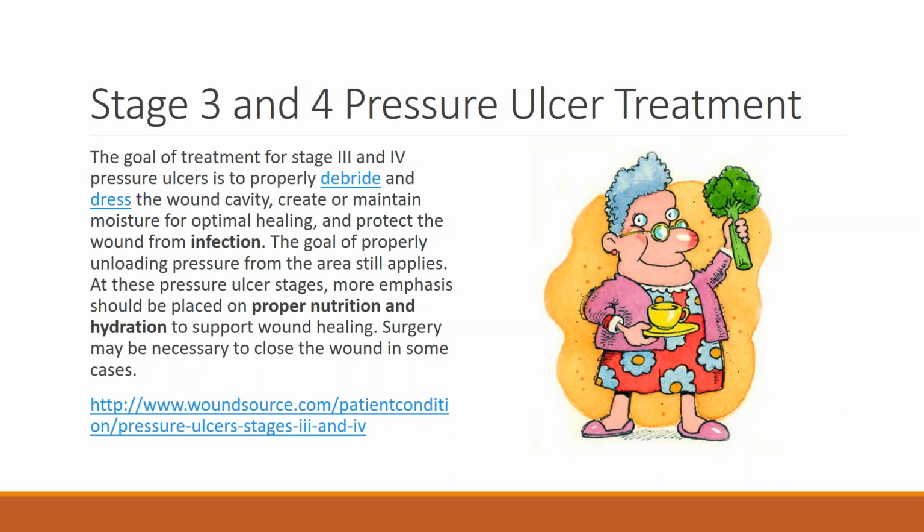The goal of properly unloading pressure from the area still applies. At these pressure ulcer stages, more emphasis should be placed on proper nutrition and hydration to support wound healing. Surgery may be necessary to close the wound in some cases.